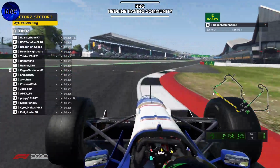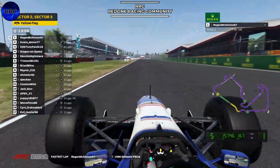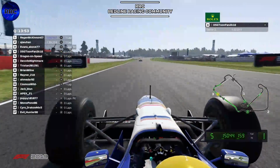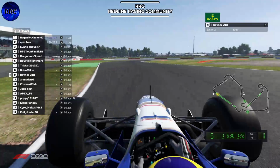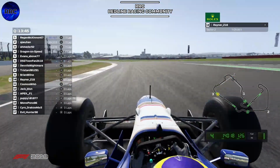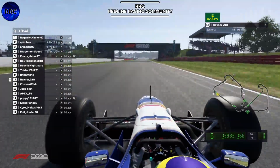Obviously all the drivers in the race have to make one mandatory pit stop. 1:38.1 from Regan, which I believe is a pretty decent time in these cars. AJ Wuhan a 39.2. I believe we've got Rayner on a lap as well. He's coming through Maggots and Becketts. I was going to hop on board with Rayner, a man that won last week around Canada. What a great win.